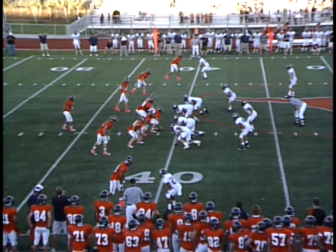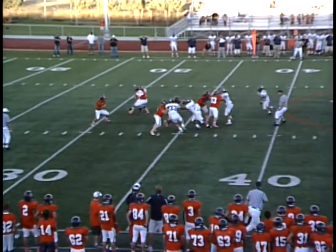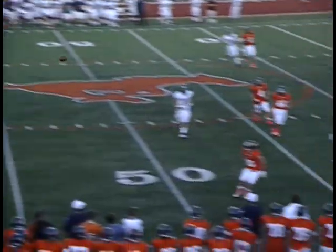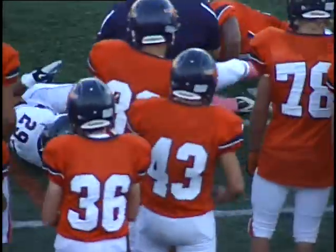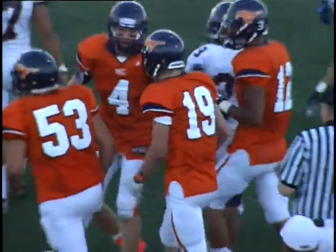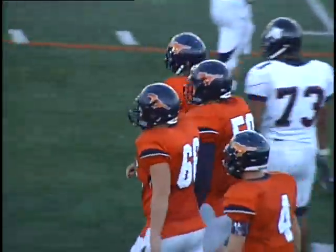Third and 7. Hall. Looking downfield, has a man. Catch made out there by Nick Taylor. And that's a first down. Well, it looked like a broken play for the receivers. You had 2 guys out there. There's a flag in the backfield.